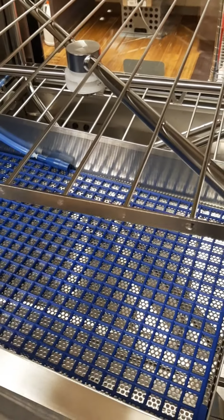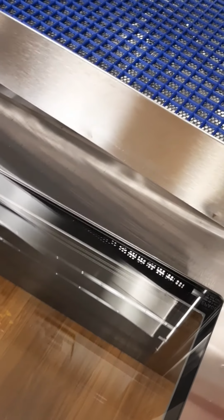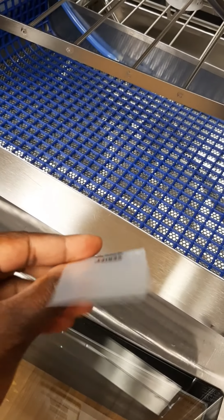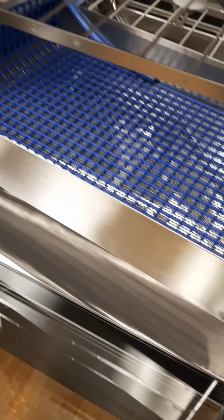Washer, run this first test. We take it out. It has to be clear, which it is. So it passed the test. Okay, let's get some cleaning done.